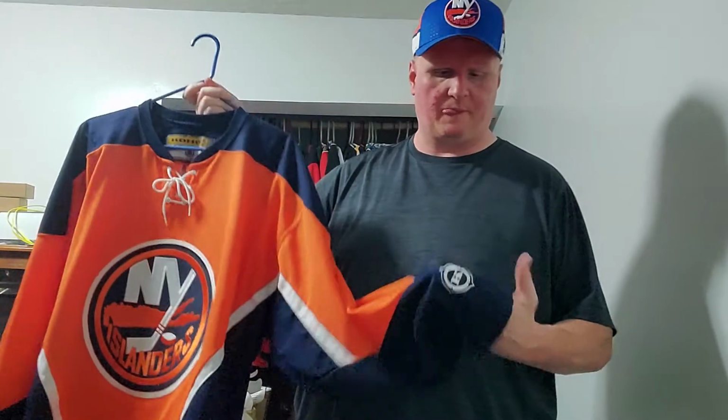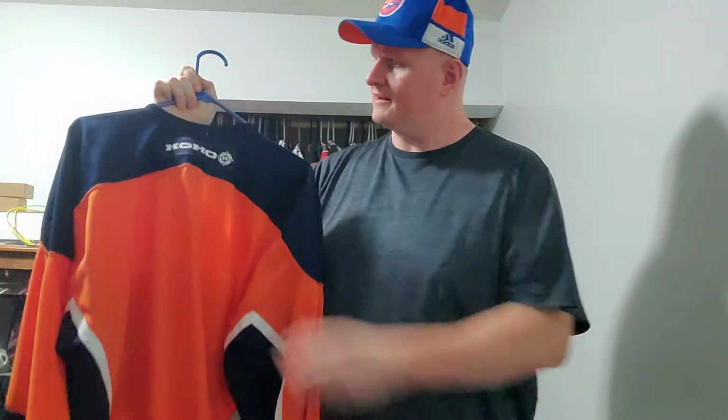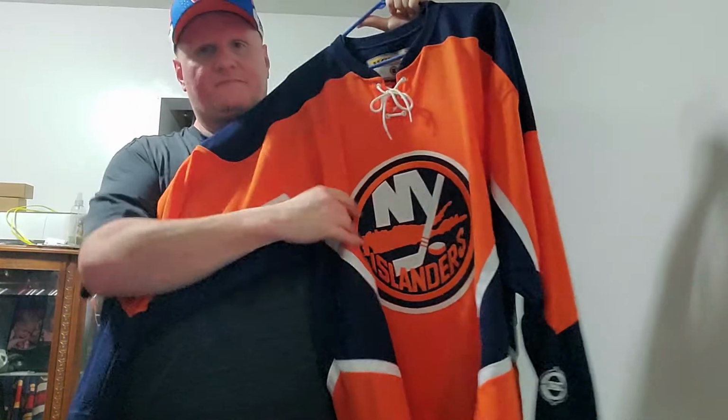And of course, this was a Koho, back when CCM and Koho kind of split the rights, where I think the CCMs had the home jerseys at the time, which were the white jerseys, and Koho had the road or the color jerseys and the thirds. Of course, you got the Koho nameplate back there. This was one of those jerseys that I really like. They tried something that a lot of people didn't really understand with the strange design along the side, and not really sure what they were going for. But I give it up to them for being bold. And orange, the Islanders logo on an orange background. I actually really like that one.